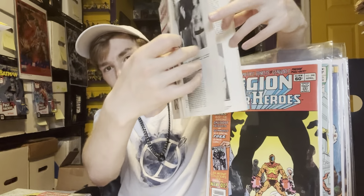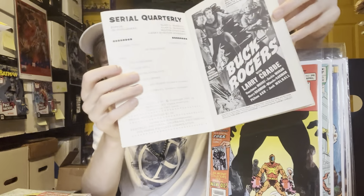And I got this random Serial Quarterly where they just kind of talk about old serials. I think they're like bios. I don't think they're reviews. I think it's just like a breakdown of the episode. But there's some Buck Rogers. Buck Rogers is my guy, and it was on some guy's table where everything was $1, and it kind of caught my eye. And I love Buck Rogers. As close as you'll ever get to a 1930s Buck Rogers comic, for me personally at least.